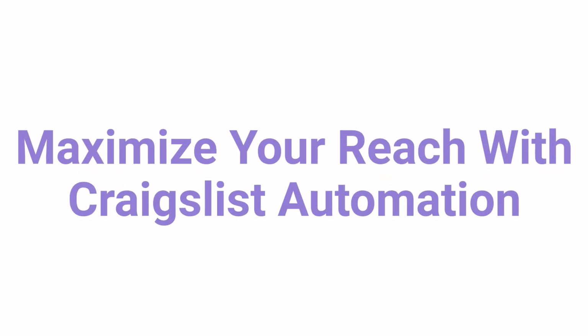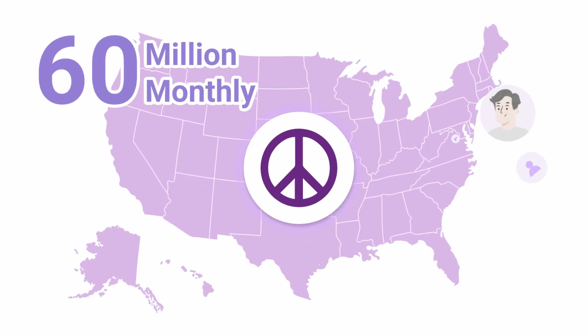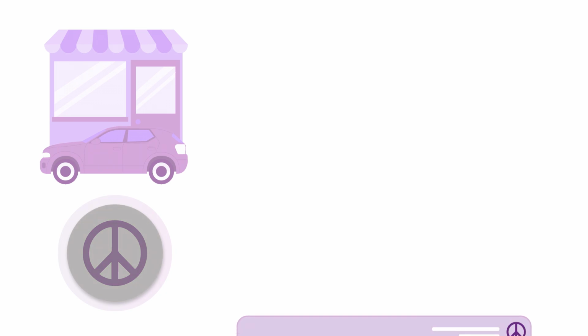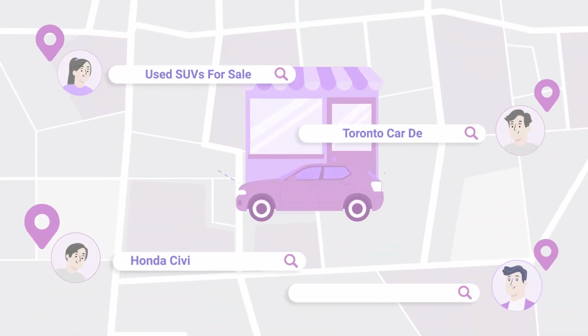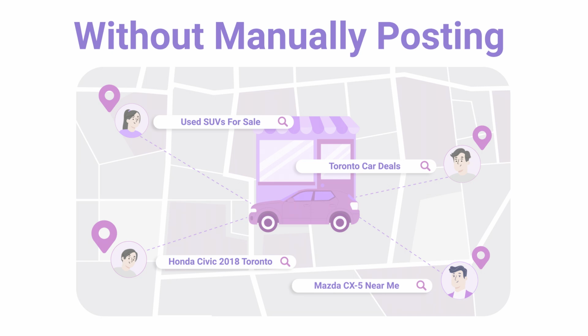Maximize your reach with Craigslist automation. Did you know that Craigslist attracts over 60 million monthly users in the United States, with the cars and trucks section being one of its most visited categories? Many dealerships overlook this powerful sales channel due to the time-consuming nature of managing listings. Imagine reaching local buyers actively searching for vehicles like yours, all without the hassle of manual posting.